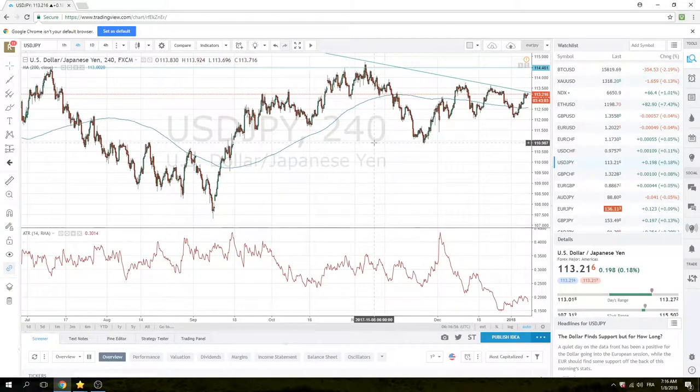So yield through 250 is going to be a big dollar boost across the board. So keep that in mind.